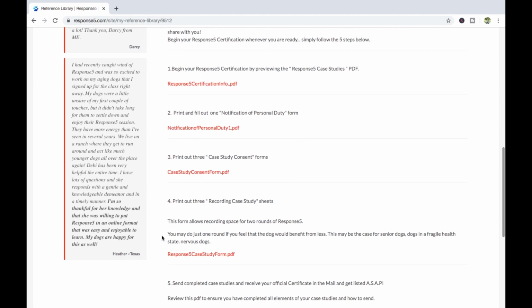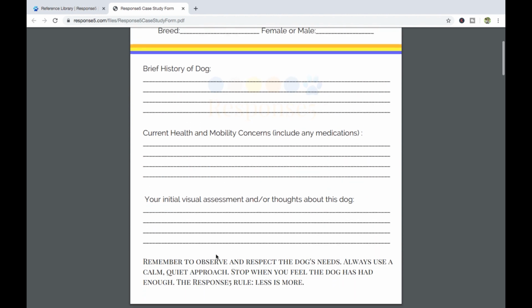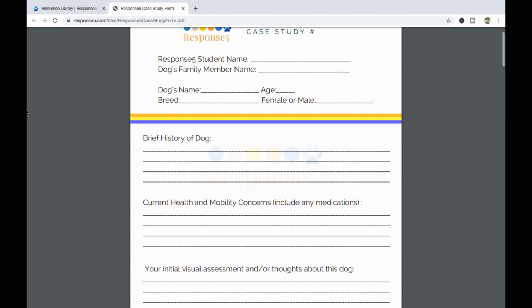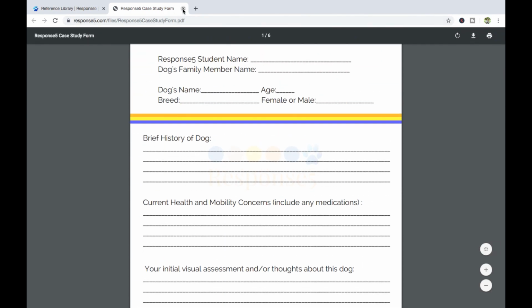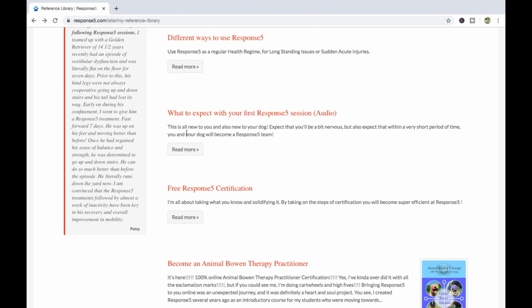Consent form, and then your case study form, which is really detailed. Actually, let's click into that. So again, it just has you going through all the case studies and writing it all out for you. So it makes it really super, super easy to document. Okay, let's go back out of that, and we'll return back to the reference library.